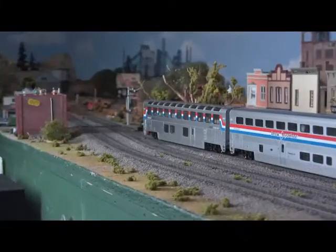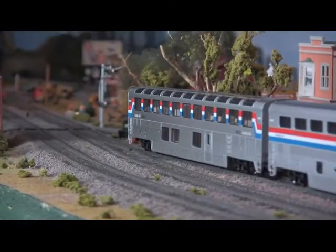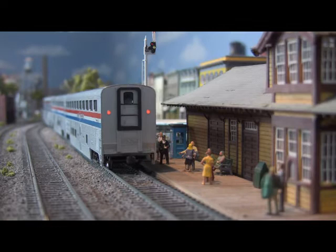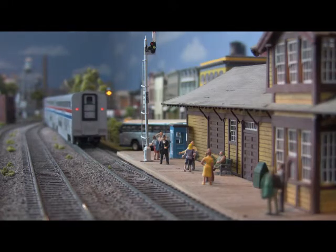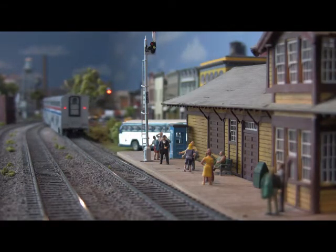And Cato doesn't disappoint, building these cars with scale fluting and tinted windows, as well as optimized weighting and fully detailed interiors. And for the next level of realism, an optional interior lighting kit can be installed for added effect. But don't miss out, these cars are being produced in limited quantities, so reserve yours today.